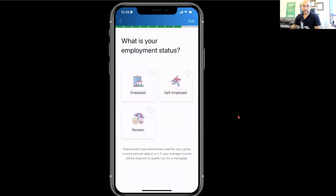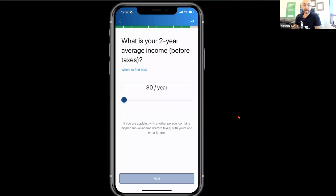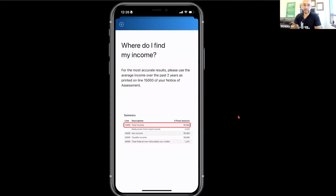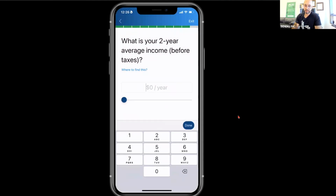What's the employment status? Obviously this question really just matters for the next screen, because if I were to say I'm self-employed, it's going to ask me what is the 2-year average income. And in case the client doesn't know where it is, there's a little hint that says where to find it. It's going to tell them it's on line 15000 on the NOA. But let's just say we are self-employed and we're making $120,000.